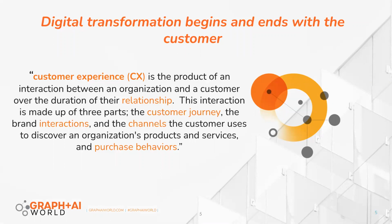Okay, great. Getting into this, it's always good to start off with a definition and description of what customer experience is. It's the product of all the different interactions between an organization and their customers, potential customers, and longtime customers. It's that summary of the relationship that organizations have with their customers, and it's made up of three main parts. It's made up of the customer journey, meaning the path, the sales cycle, the engagement cycle that customers have with an organization, any types of interactions they have.